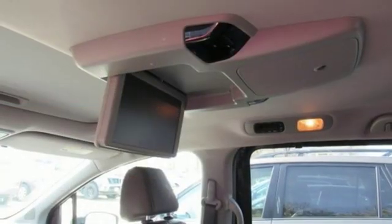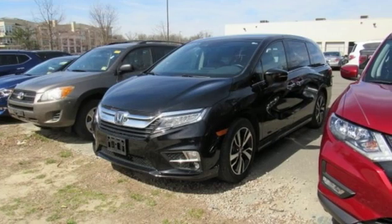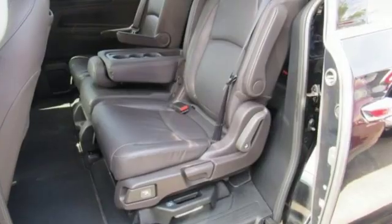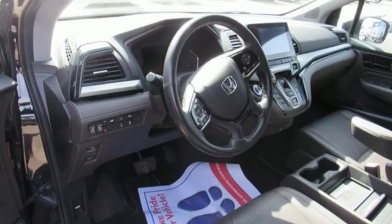ventilated leather bucket seats. Of the Odyssey, the Car Connection writes, it stands at the top of the minivan heap with more design flair and more driving enjoyment than most other three-row rivals. Honda has a world-renowned reputation for reliability.